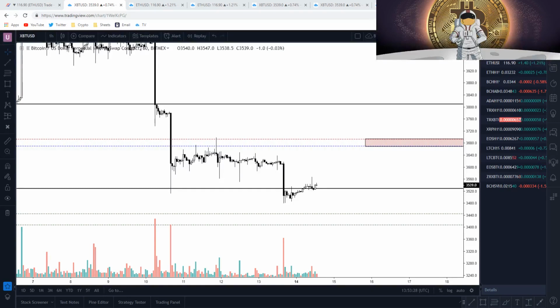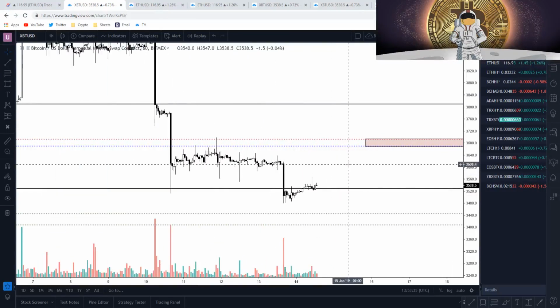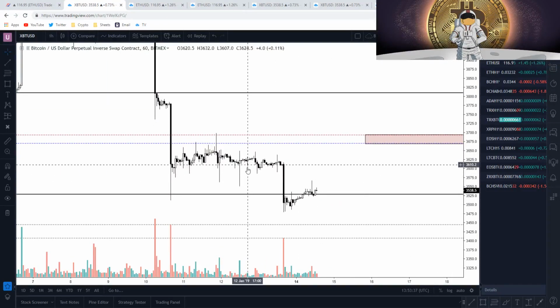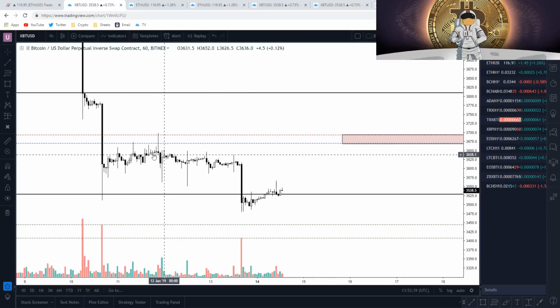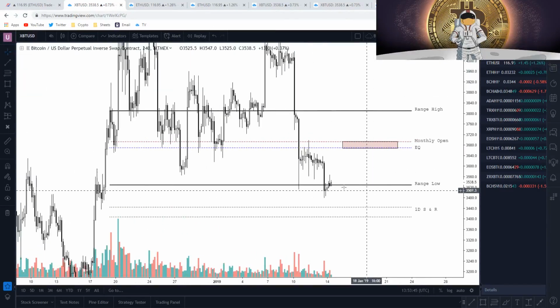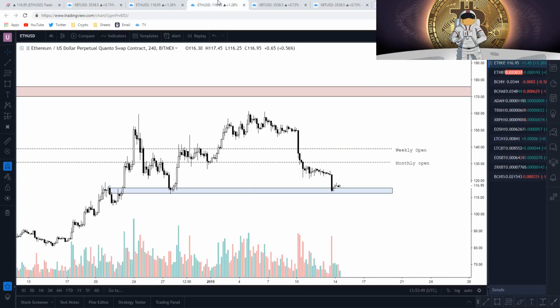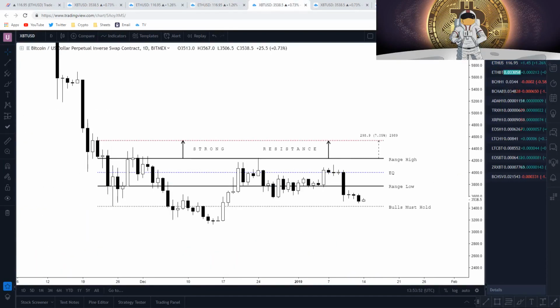I didn't really trade at all this weekend, so I was kind of following Bitcoin, but not really. When I saw these wicks, I just decided to enjoy my weekend rather than try and trade this absolute garbage. But anyway, it looks like we did break down below the range low, and it looks like we're crawling back up a little bit. Let me go on the daily here and see what's going on.